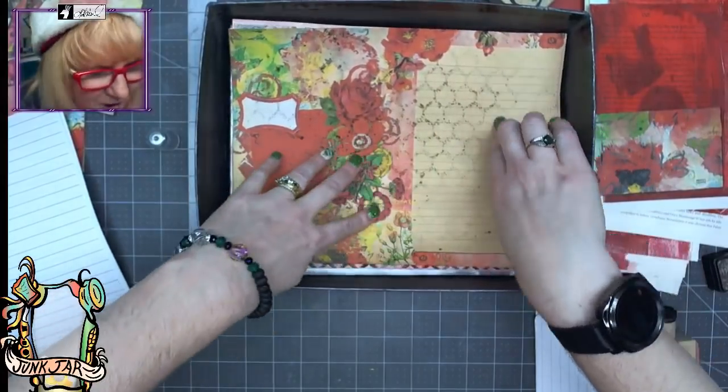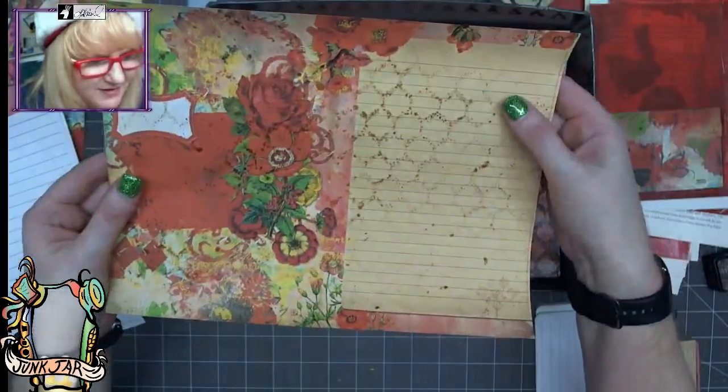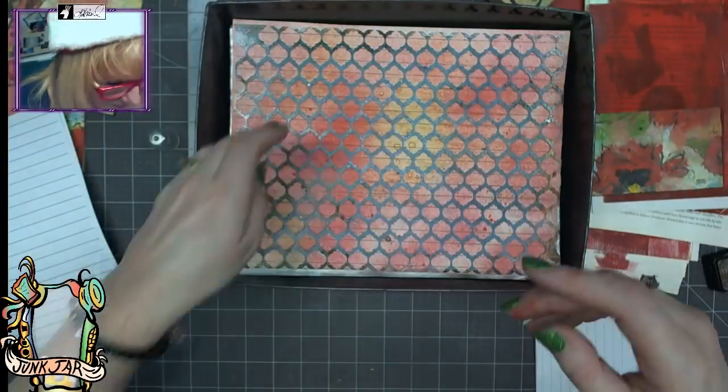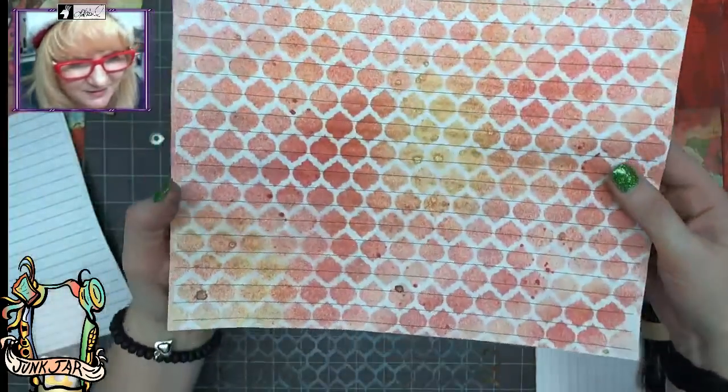I like how when it bleeds through, it just adds a little bit of texture on this side, even though I put it on this side. So that's with the yellow. What do you think of the yellow?